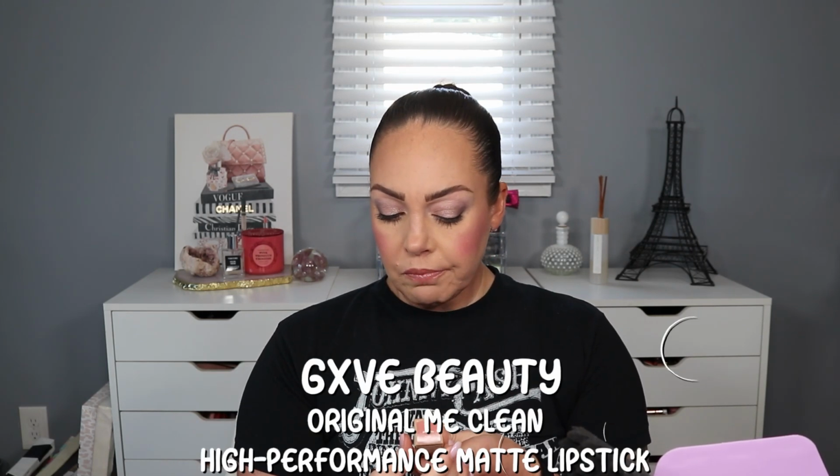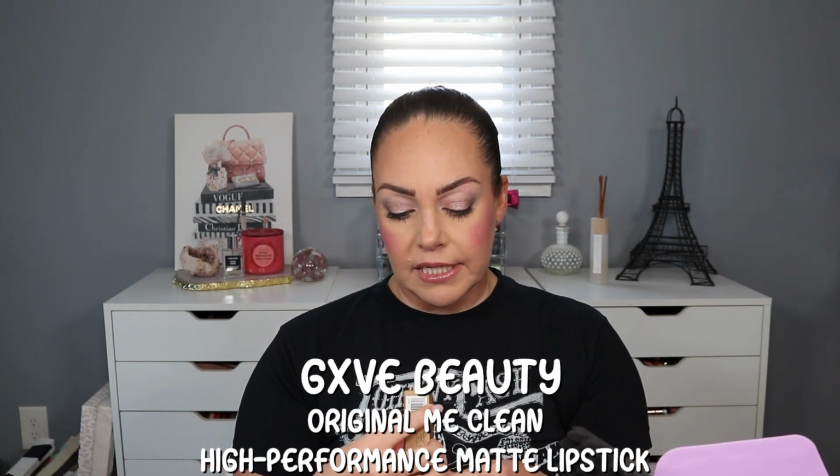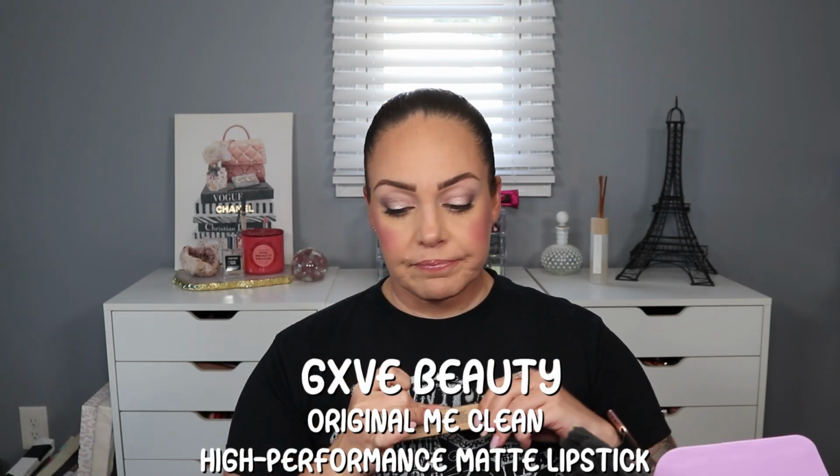We have from Give the Original Me High Performance Matte Lipstick in the shade Tragic Me. I know I have her lip gloss. I do not have her lipstick, so I'll probably keep this. Her lipstick retails for $26.